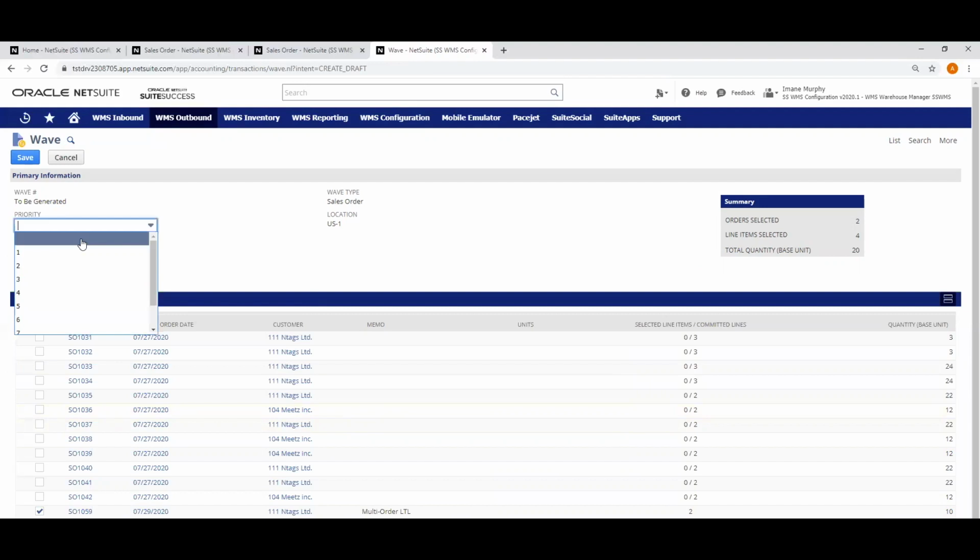Here I can specify a priority. This priority is going to drive where in the list of orders, waves in the mobile, what I'm about to release will list. So if I'm releasing my orders first thing in the morning, the night before, my operators are picking on a first come, first served basis, I have a few orders that need to get out the door quickly, I can release those as a high priority. They'll move right to the top of the list in the mobile.